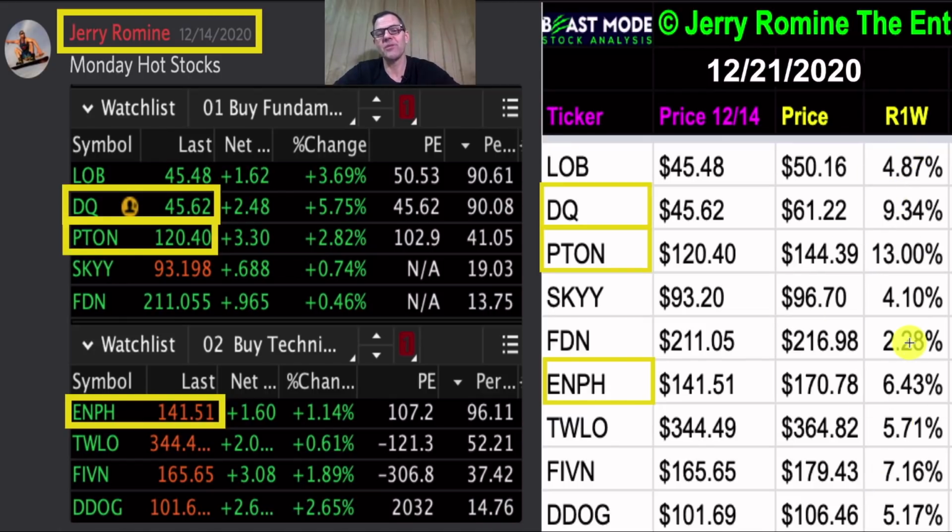I mean, this just simply blows me away because these are the first two watch lists that I publish most days during the week. And we hit on 9 out of 9, which is phenomenal. I'm going to cover those on the scorecards in just a minute. Let's take a quick look at the Beast Mode scorecards on a few of these stocks.